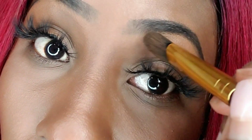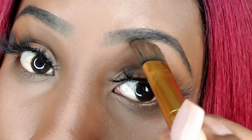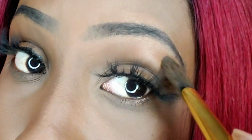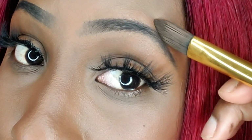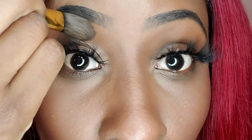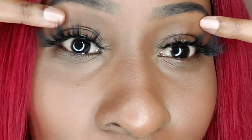And now we're gonna do the same for here. This literally takes 2 minutes to do, just 2 minutes. 1 minute for one brow, the other minute for the other brow. Took a little longer because I wanted to show you guys step by step. And I can see the concealer a little bit, so I'm gonna use my finger and just dab it so it could blend in a little bit. You guys don't have to do that.